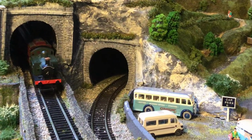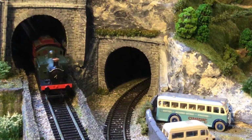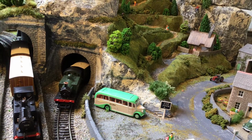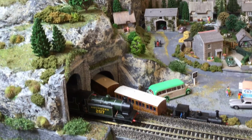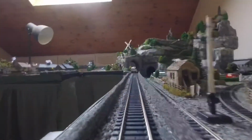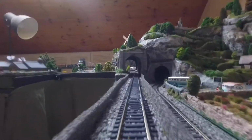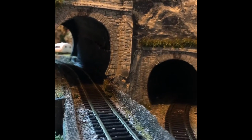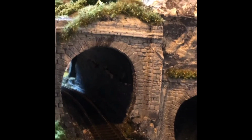The track wound round to the right, past a cliff face with a campsite on it, and through this tunnel, and it was quite an interesting part of the layout, and I wanted to finish it off properly, so I made a tunnel out of cardboard and created an area that made it much more interesting. There is a video on my YouTube channel that explains it in a bit more detail.